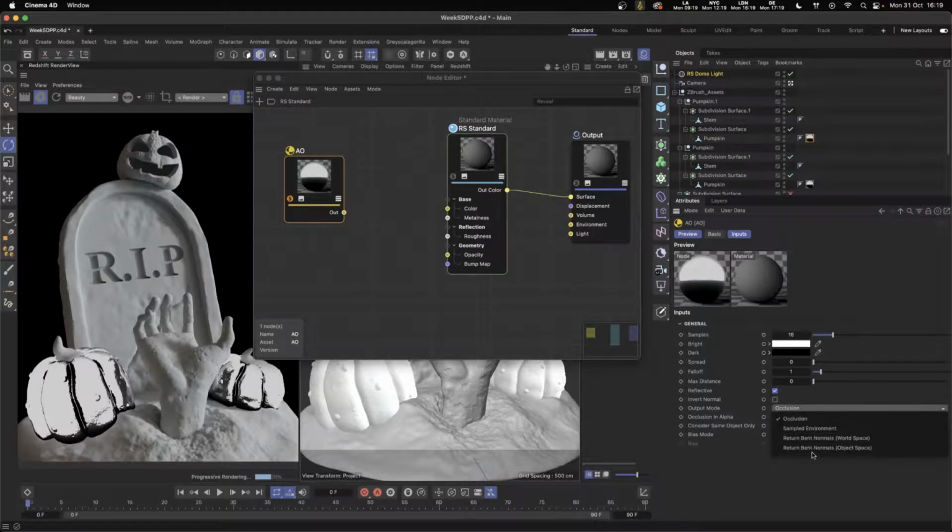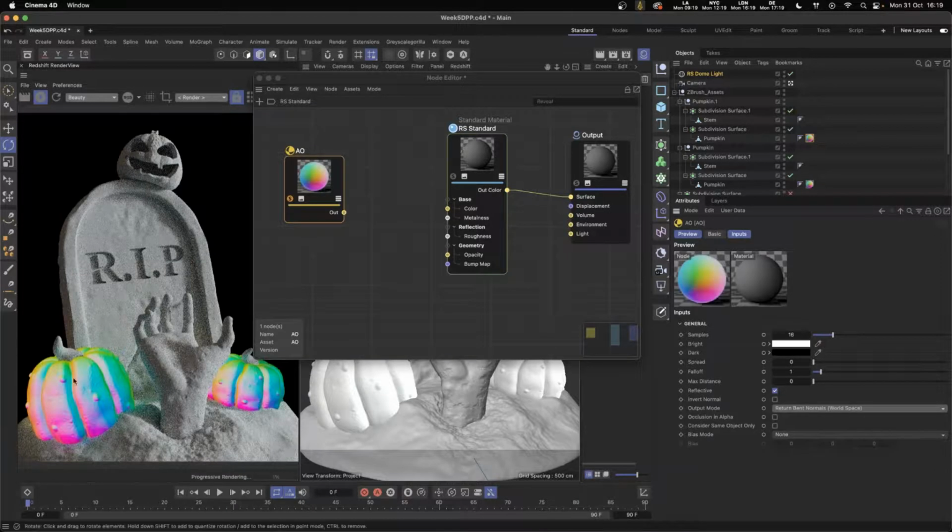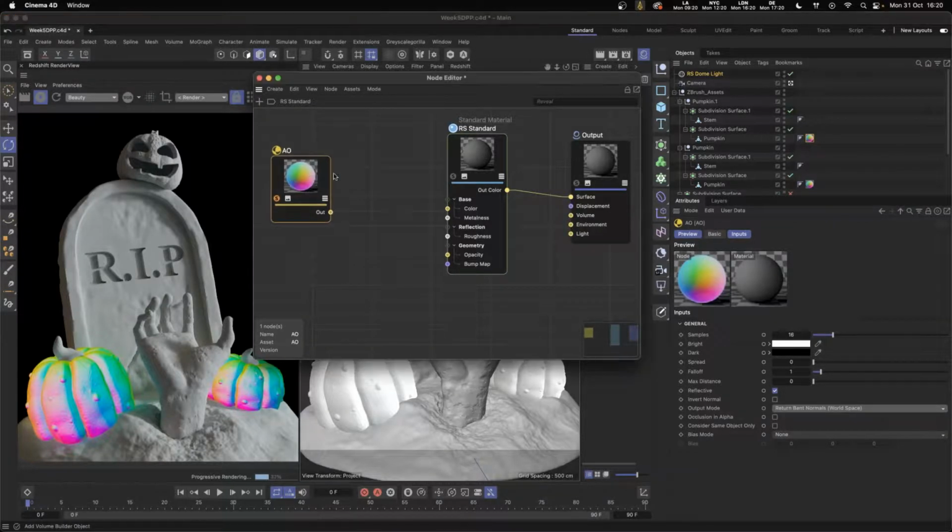We then have different output modes. By default, we have occlusion, but we can change it to return bent normals. This gives us the occlusion happening in the inverse, based on the normals. The reason we want to do this is so we can then colorize it and create what I'm going to call the sketch and toon effect. It's not going to be as good, but it's still going to look pretty cool, and it's going to be in Redshift. So this is our setup for our ambient occlusion.